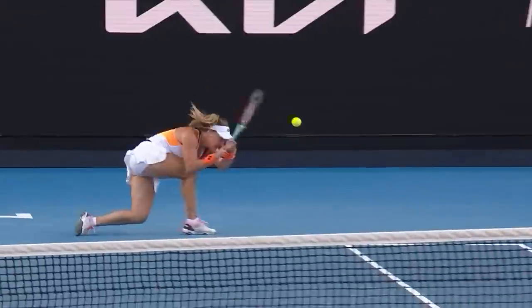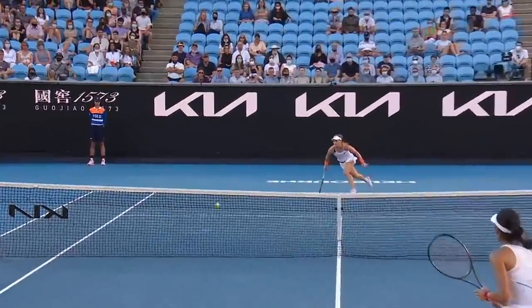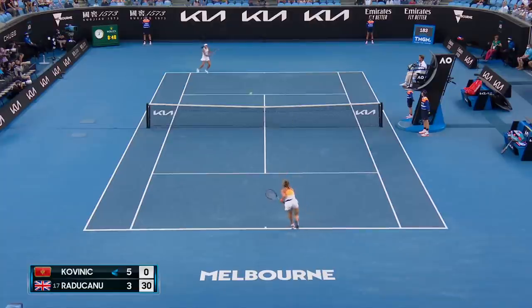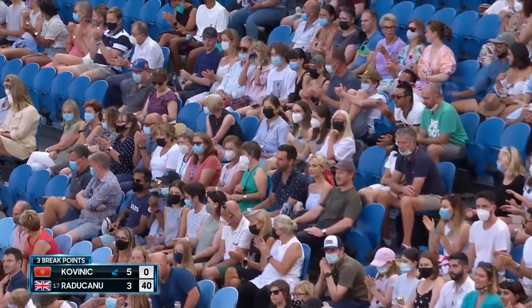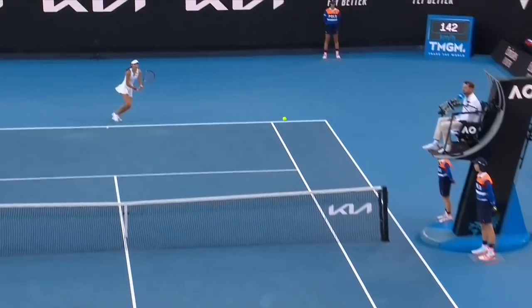It was a good get, great return to start off the point. Good get from Kovinic. And got a lot of pace. More aggressive forehands of the match. I'm not sure whether she's decided to hit with a sore hand. The final backhand strike.